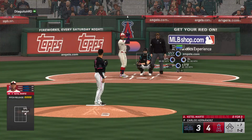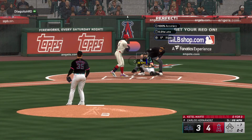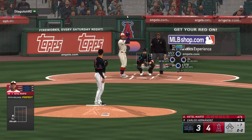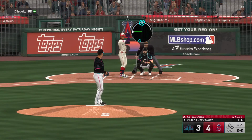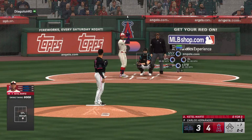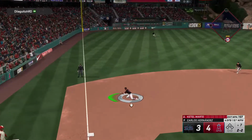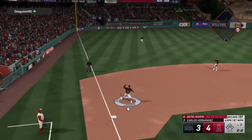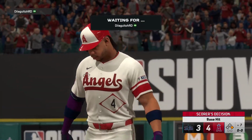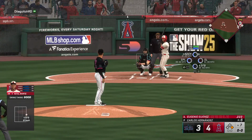1 ball, 1 strike. 8-2. That's off the inside corner, and it's 2-2. And a foul ball, he stays alive. And he can't come up with it. Still able to fire over, but he beats it out. And the leadoff man is on with an infield single. No problem beating out the infield hit right there. Good hustle getting down the line.